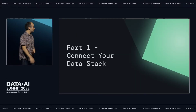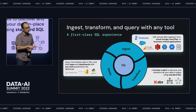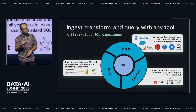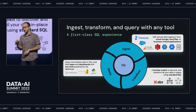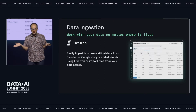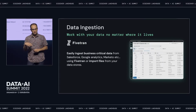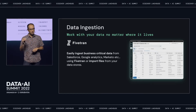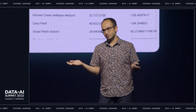So let's talk a little bit about how we connect your data stack. With Databricks SQL, we wanted a first-class SQL experience that you can use for ingestion, transformation, and consuming your data with any tool out there. For data ingestion, we work great with Fivetran to bring in data wherever it lives. This can be Google, Marketo, Salesforce data, or just files sitting in object storage.